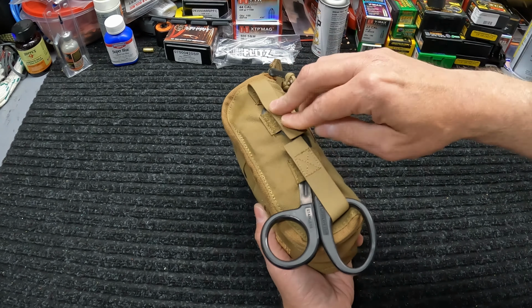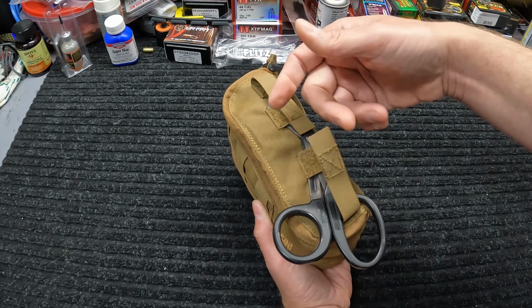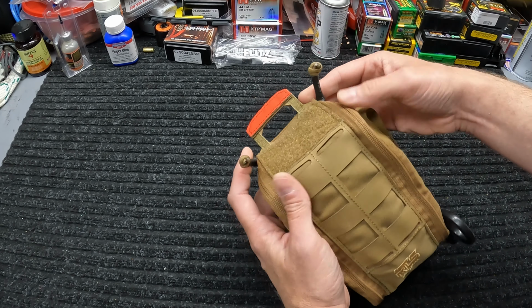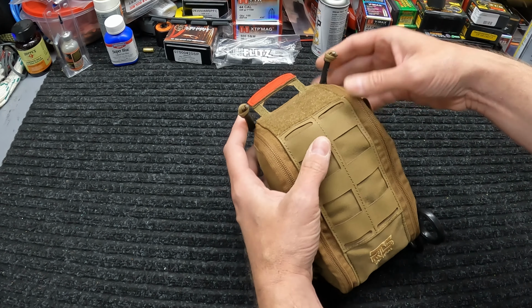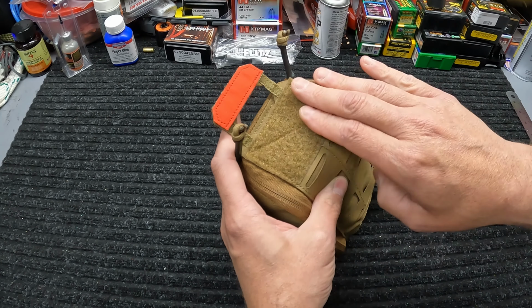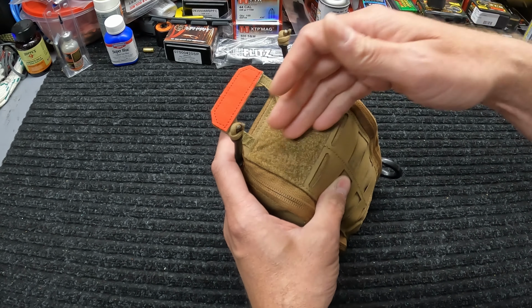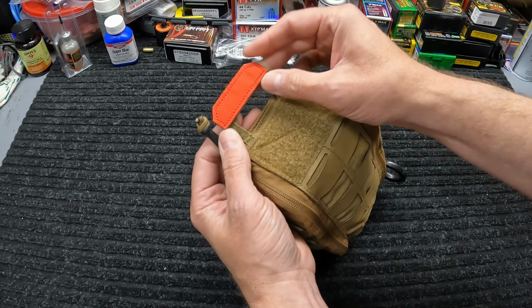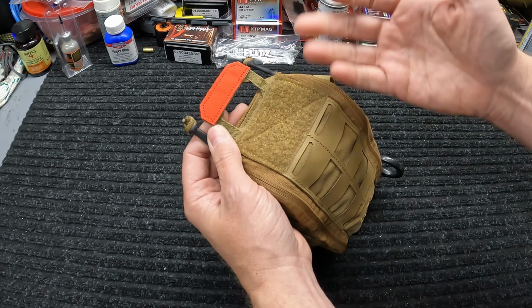Two different Velcro positions. You can switch the hanging position to upwards or downwards, however you like to have it. Really nice heavy duty zippers on both sides, and you'll see what the purpose of those are in just a second. You've got some hook and loop on the top if you want to put an extra patch or even Velcro some other type of equipment to the top of this. You do have a little red Velcro tab on the top here to signify this is a first aid kit.